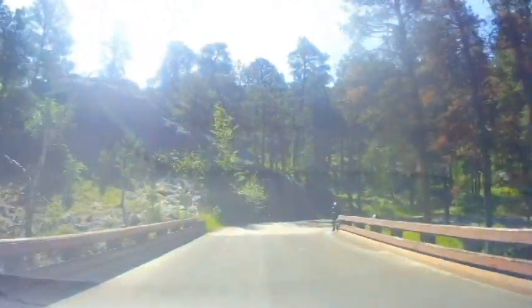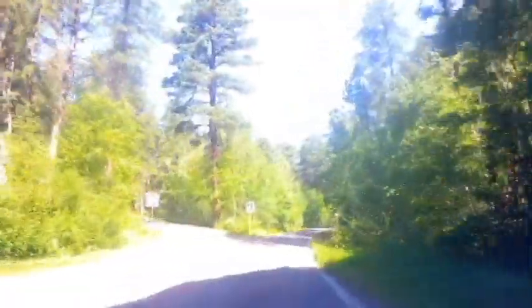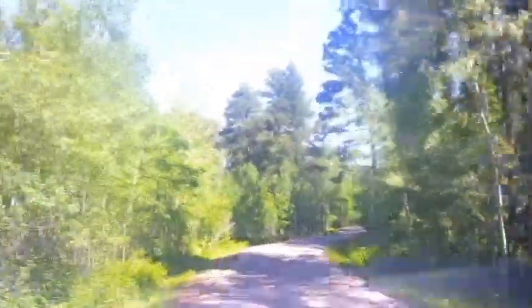This is one of three tunnels that I went through on Iron Mountain Road. You're not allowed to take high RVs or wide RVs on the road, so cars are best used. After the third tunnel, there is a surprise to see.